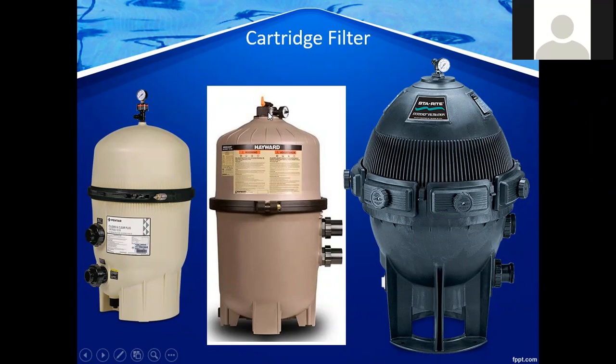Okay. And they're much simpler. There's only an air relief valve on top of them. So essentially, anytime you open the pump or vacuum the pool, or from time to time, you should probably open the air relief valve and make sure that there's no air inside the cartridge filter.